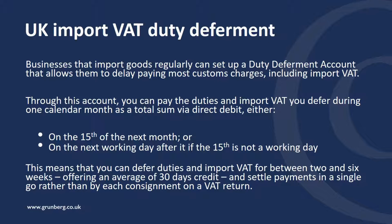With duty deferment, all consignments are combined into a single payment via direct debit, and it allows import VAT to be deferred for potentially longer than postponed accounting. This system is really intended for those importing regularly and handling a large number of consignments. Primarily, this will be for customs agents or larger businesses, and you must apply for an account before you can use it.